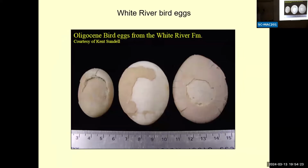The most common fossil birds, probably in Wyoming, definitely in the White River Formation, are fossilized eggs. And that's three examples. One of the things with fossilized eggs is they often come crushed with cracks. The egg is indeed the same thickness as a chicken egg generally, and it has a very distinctive texture. If you look at a chicken egg, they have a very distinctive texture.